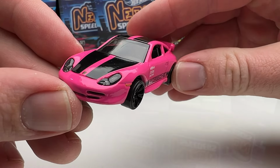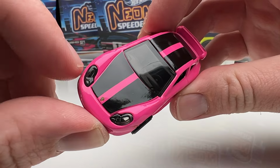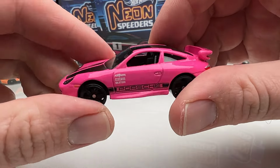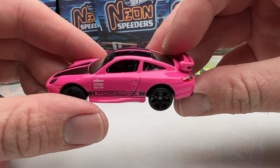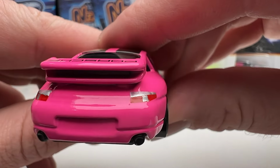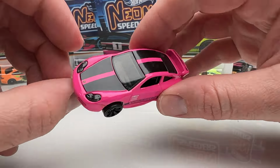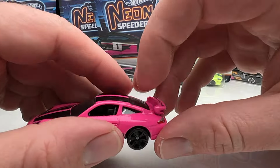This casting is not bad. They do this a lot with Porsches. They'll make the headlights out of the windows. I like when they do that. That's a good efficient use of the part. I think that's pretty awesome. And then they only have to tampo the taillights on this one. And it does look pretty awesome in pink. That looks pretty darn cool.